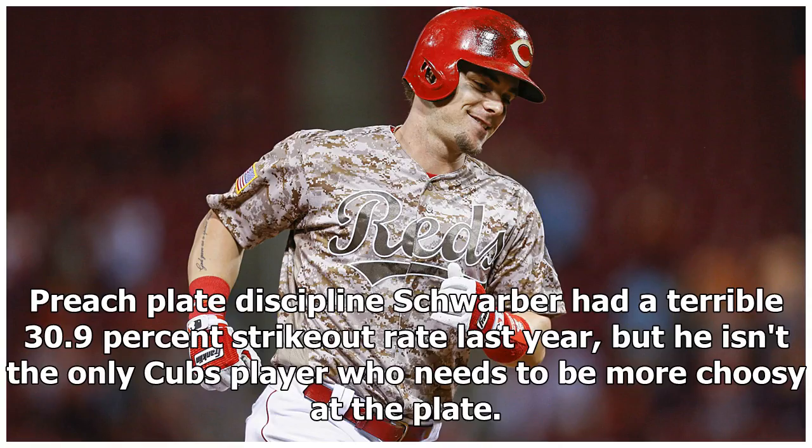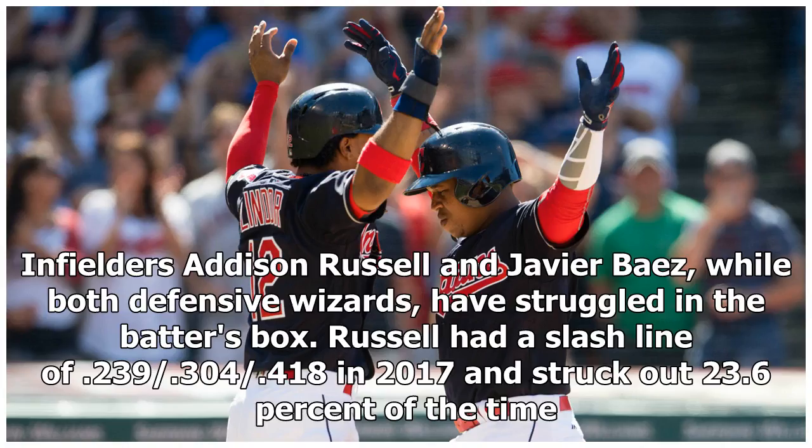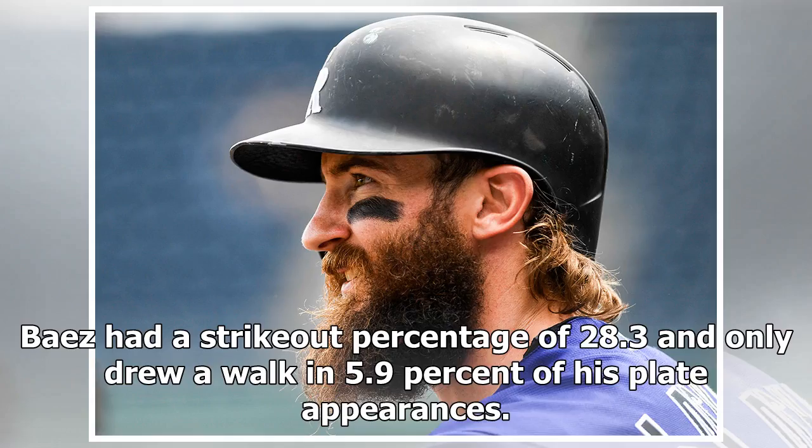3. Preach plate discipline. Schwarber had a terrible 30.9% strikeout rate last year, but he isn't the only Cubs player who needs to be more choosy at the plate. Infielders Addison Russell and Javier Baez, while both defensive wizards, have struggled in the batter's box. Russell had a slash line of .239, .304, .418 in 2017 and struck out 23.6% of the time. Baez had a strikeout percentage of 28.3 and only drew a walk in 5.9% of his plate appearances.